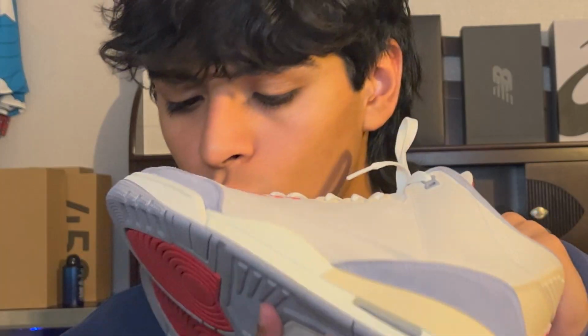But these are a real deal. I love these shoes. I just don't like the canvas because it gets so dirty, but it's easy to clean, except for the suede. But other than that, love these shoes.